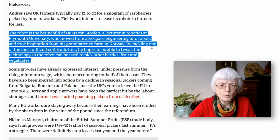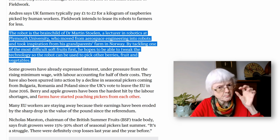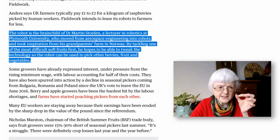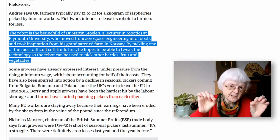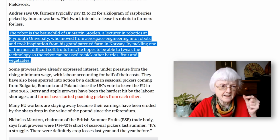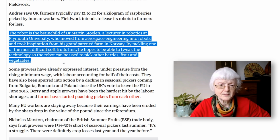By tackling one of the most difficult soft fruits first, tackling means trying, dealing with, experimenting. He hopes to be able to tweak the technology. That tweak, you may not know that word, it means to adjust, to make it just right for the particular type of fruit, and adapting to different types of fruit, to tweak. So the robot can be used to pick other berries, fruit, and vegetables. Okay.